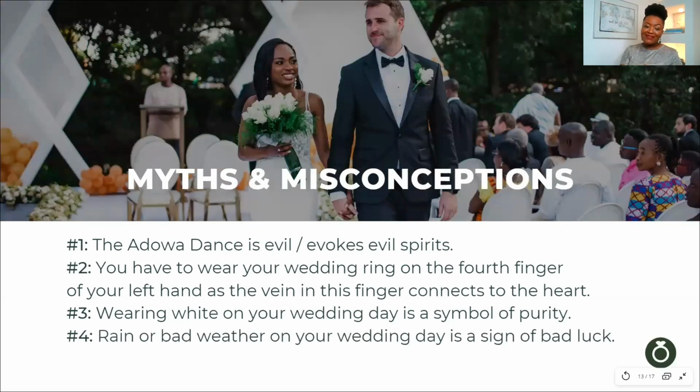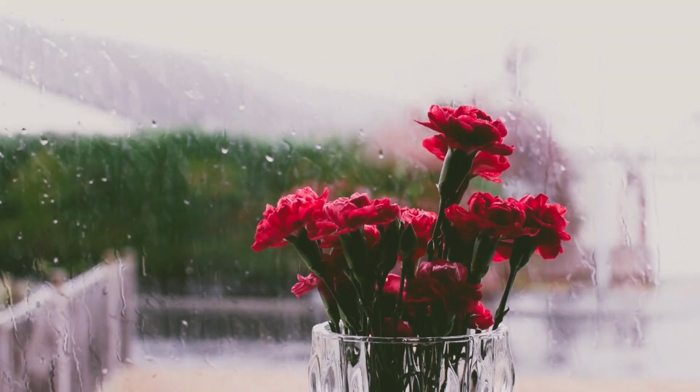The fourth myth or misconception is that rain or bad weather on your wedding day is a sign of bad luck. And in fact, many Ghanaians believe that when it rains on your wedding day, that somehow there is something wrong, the universe doesn't agree with your union. But rain on your wedding day traditionally is actually seen as good luck, because rain was seen as a sign of fertility and as a sign of cleansing.